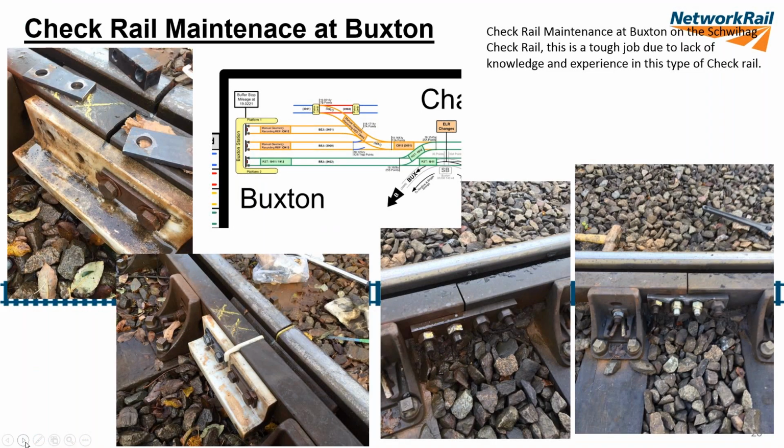Check rail maintenance at Buxton. So it's a Schwag check. Because we don't really get shown how to repair these, you sort of pick it up as you go along. So we come in and repair, they come in and renew them, and then they go missing. You have to figure out how to repair them and get the cap numbers and things like that. So that was a good bit of work.